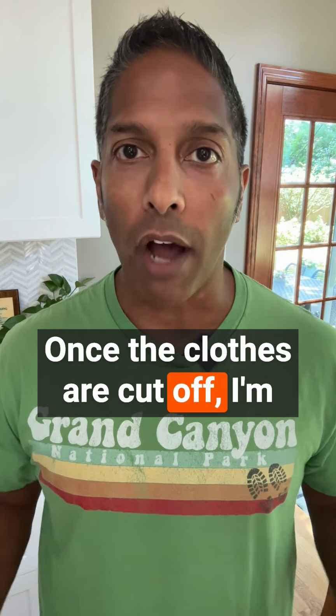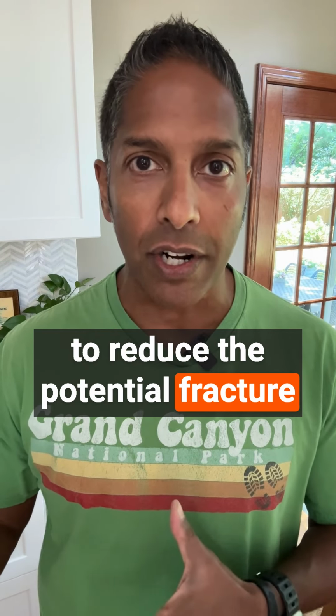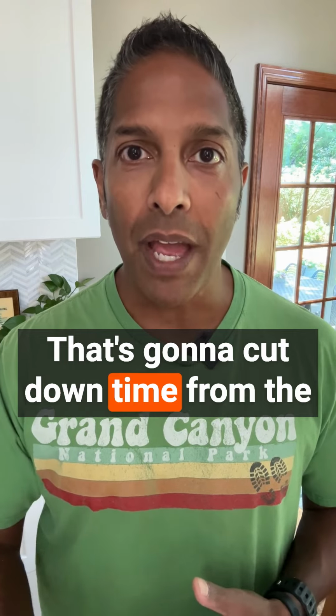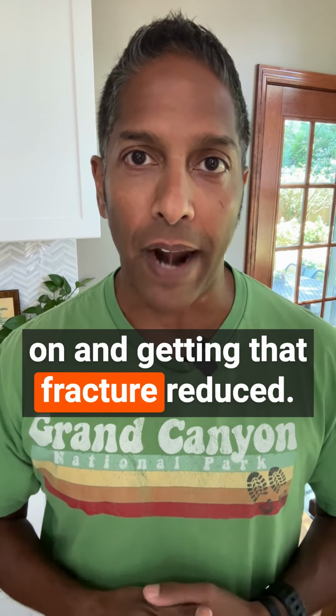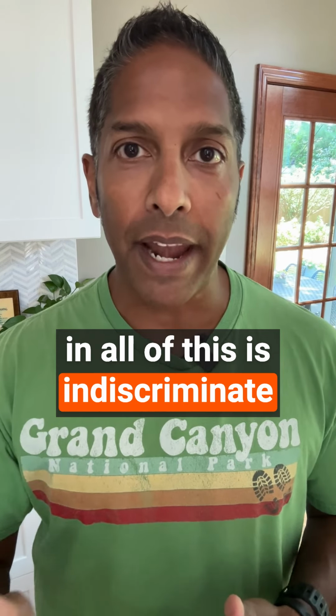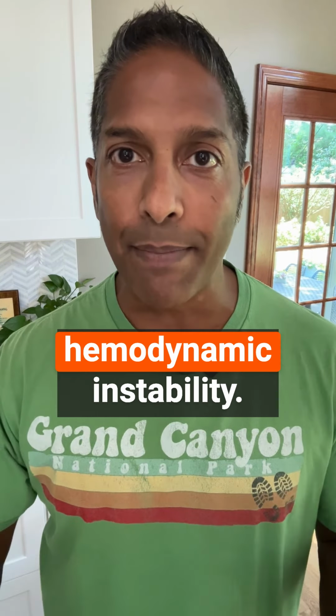Once the clothes are cut off, I'm going to apply that binder immediately to reduce the potential fracture and to tamponade that bleeding. That's going to cut down time from the patient's arrival to getting the binder on and getting that fracture reduced. The most important thing to remember in all of this is indiscriminate application of a pelvic binder in blunt trauma patients with any hemodynamic instability.